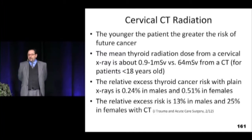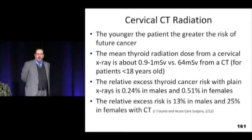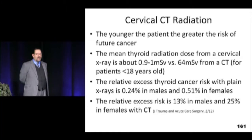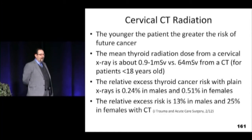So the younger the patient, the greater the risk of future cancer. So if you're seeing young people that were in accidents, remember the incidence of C-spine fractures in children goes way down. They have much more mobile, ligamentously free-moving necks, so they don't break as often. And so again, your pretest probability is going lower and lower. The main cancer issue with this imaging is thyroid cancer. It's not scatter now that we're talking. When you're doing a CT of the neck with 5-millimeter cuts, you're talking about a direct hit to the thyroid.